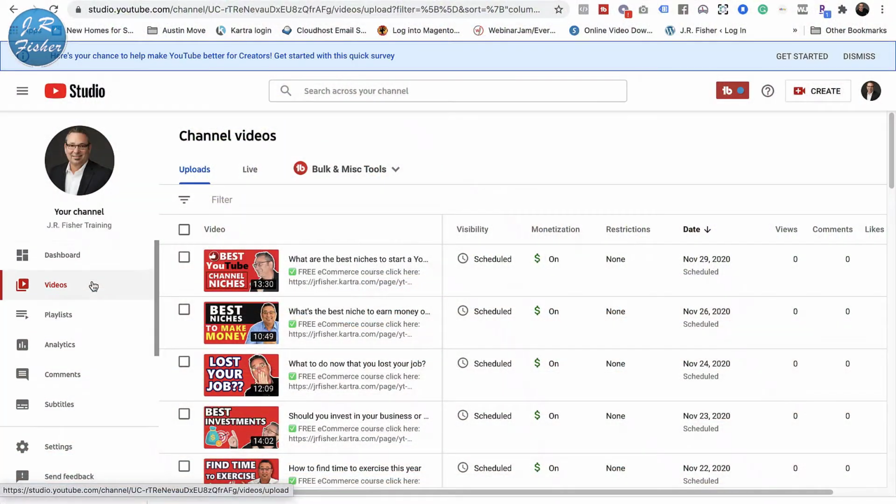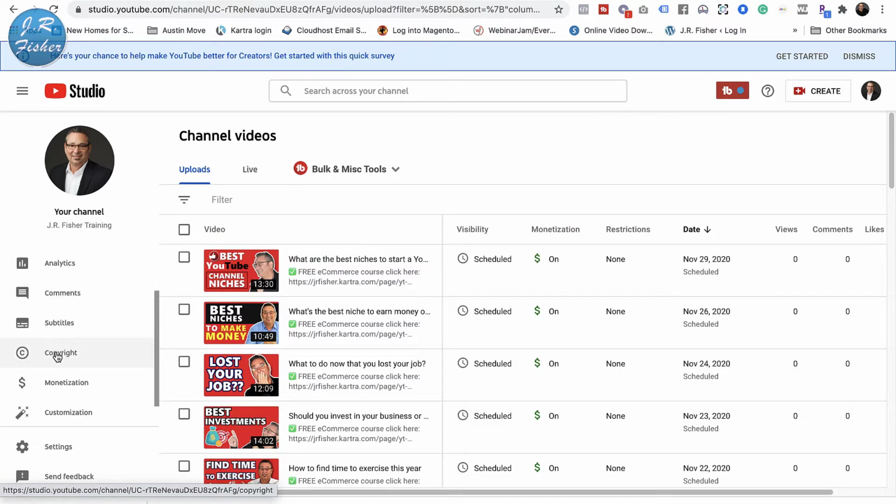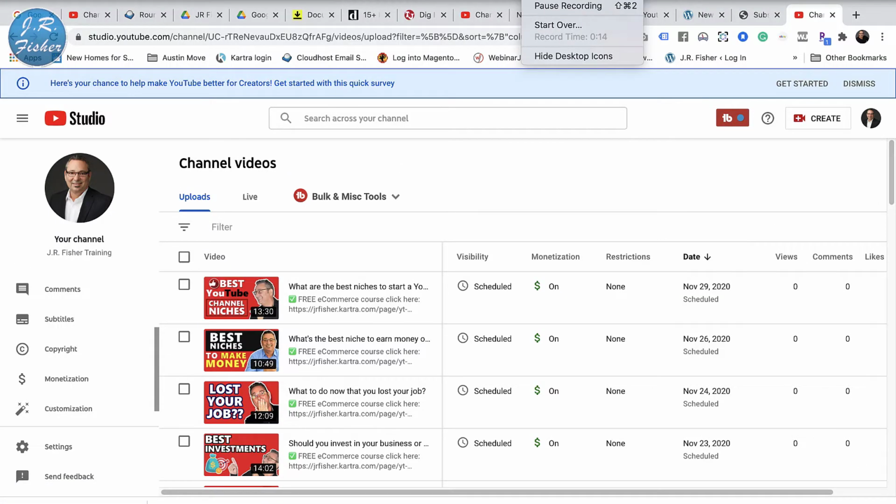Now on the left of your YouTube Studio, you can actually manage the videos and the entire channel. Okay, so you've got your dashboard there, you've got your videos, playlists, analytics, you work on your comments if you want, subtitles, your monetization, and your audio library. It's all in one place for you to work in. Really intuitive. I really like it a lot.